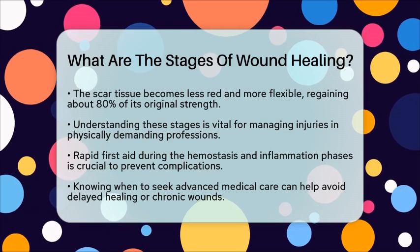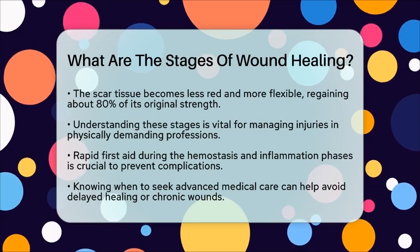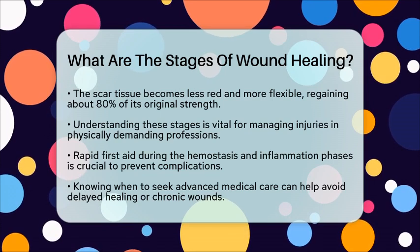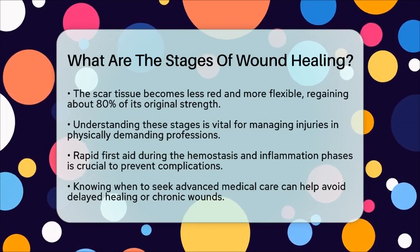Wound healing progresses through hemostasis, inflammation, proliferation, and remodeling. Each stage plays a specific role in restoring tissue integrity. For those working in physically demanding jobs, knowledge of these stages supports better injury management and recovery.